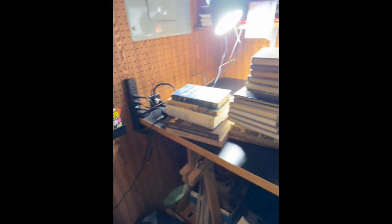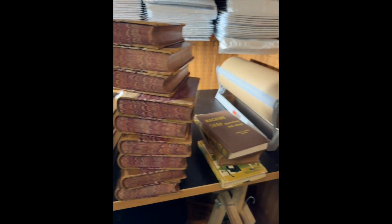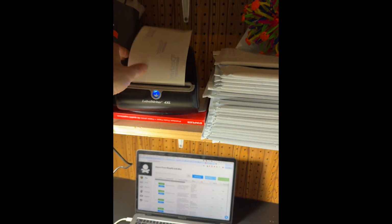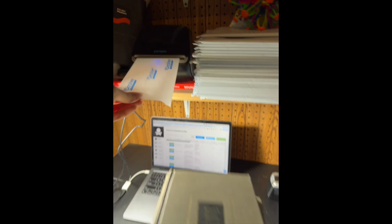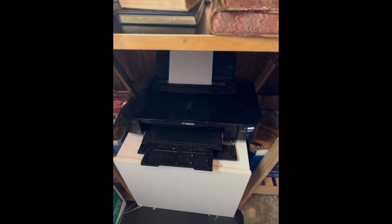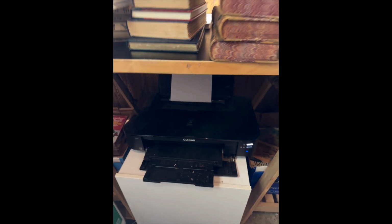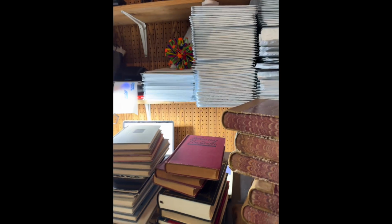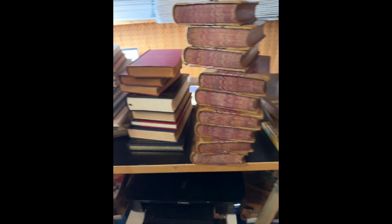So, let's get started. Let me also point out really quickly that I have two printers. This is my Dymo label printer. And this is just a regular printer that I can print my note cards on and packing slips if I need it.